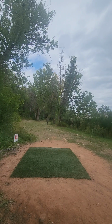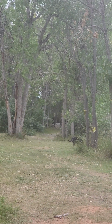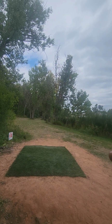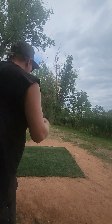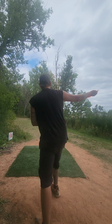This is hole 11. This is one of the hardest holes on the course, in my opinion. Shooting it down that way, or what we were just discussing, there's a hyzer line up around that. I'm going to try and hit it right now, even though there's a little bit of a headwind. That's all that I know, really.